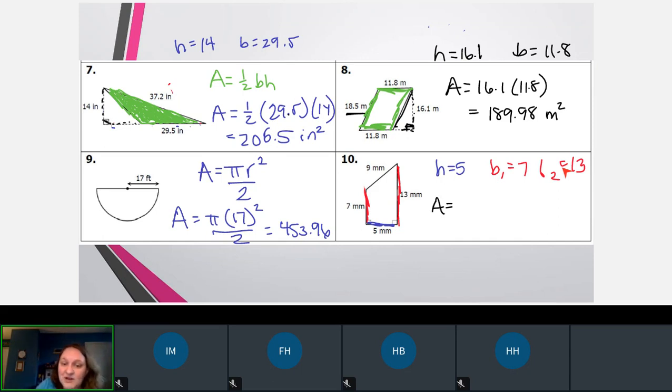The area for a trapezoid is 1/2 times the height, that was 5, times the sum of the bases, 7 plus 13. So you do 7 plus 13 is 20, times 5 is 100, half of 100 is 50. Units are millimeters squared.